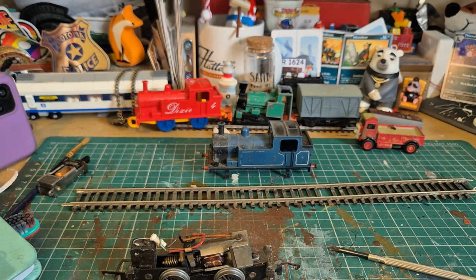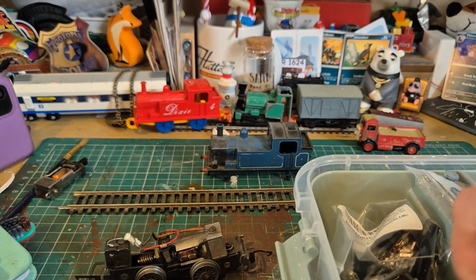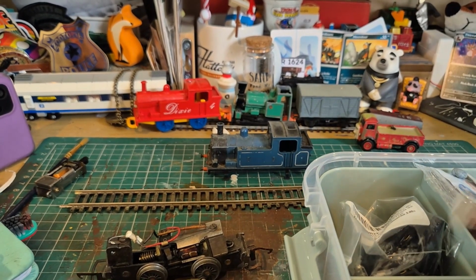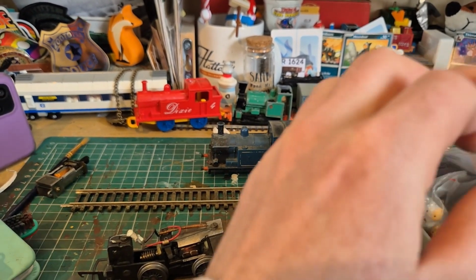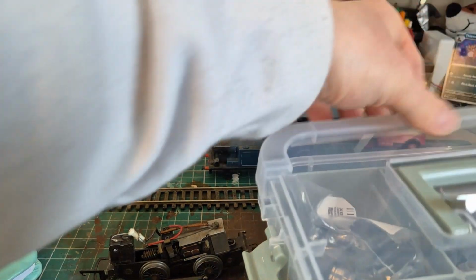And just check the box. Box of spares. I have one that doesn't have a coupling on it. That's no good to me. No, doesn't look like I have anything usable at the moment. Right. Note to self, buy more spares.